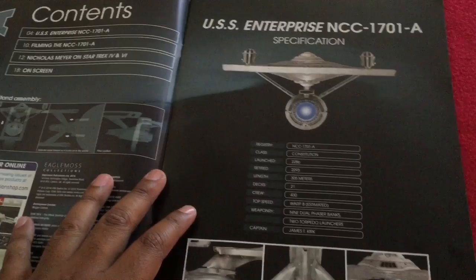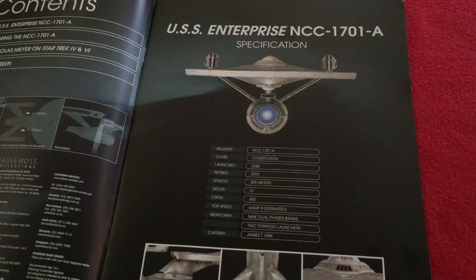And the specification page, which is here. It is again 1701A, Constitution class, launched in 2286, retired or decommissioned in 2293. It is 305 meters long, 21 decks, a crew of 430, with a top speed of warp 8 estimated. Has 9 dual phaser banks, 2 photon torpedo launchers, and its captain is none other than James T. Kirk himself.